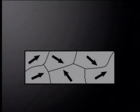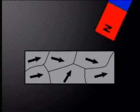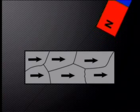Here, the magnetic domains are randomly arranged. This looks very similar to non-magnetic materials. But watch what happens when a magnet is brought close to this magnetic material. The magnetic domains change their arrangement and adopt the same arrangement as the magnetic domains in the magnet.